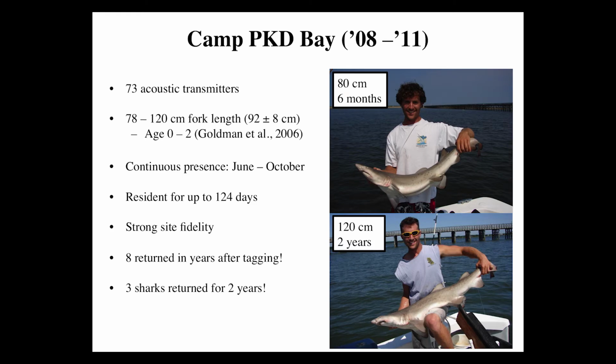The other thing that we learned from the telemetry data is that the sharks were exhibiting continuous presence in PKD Bay from June through October, being resident in the bay for up to 124 consecutive days. And by resident, I mean that the sharks stayed within the body of PKD Bay. When we first started the study, we thought maybe that they would be moving in and out of the bay on a daily basis, on a tidal basis, but that wasn't the case. When the sharks came into the bay in June, they tended to stay in there until they left in the fall, in September and October, in response to falling water temperatures and shortening day lengths.